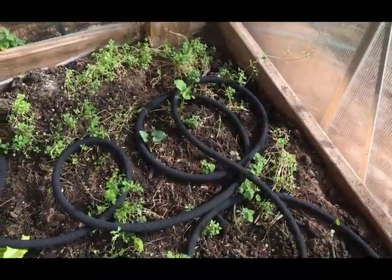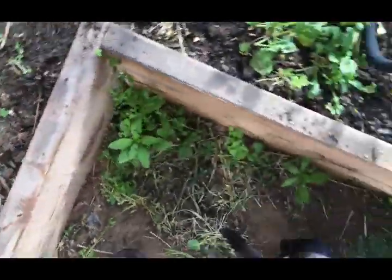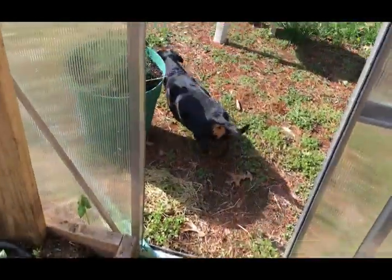But that corner is really hard for me to reach, so no, get down. No, get out of there. Go, shoo. Little stinker.